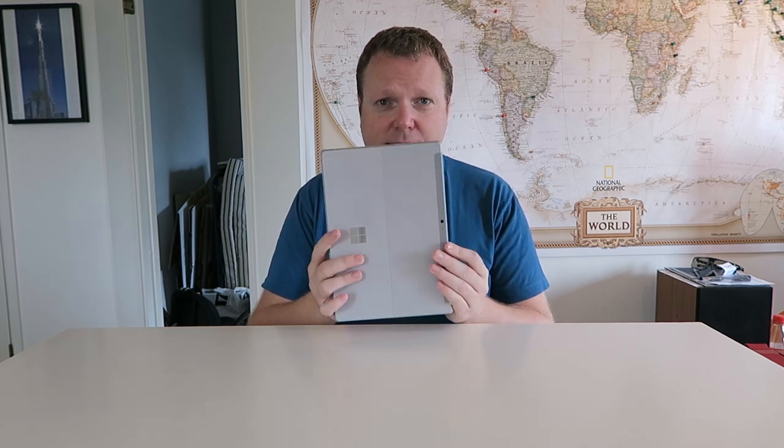So, first of all, this is the Surface 3. We'll look more closely at it in a bit, but as you can see, it is very much like the Surface 2 in appearance. It has a slightly different aspect ratio, 3x2 rather than 16x9, and is also geared more towards a portrait orientation, because I've got the Windows button down here.